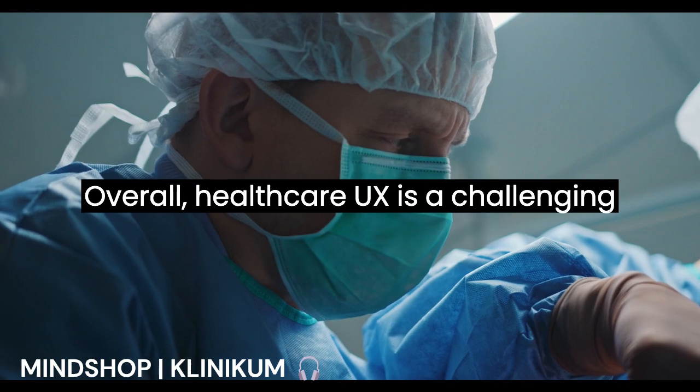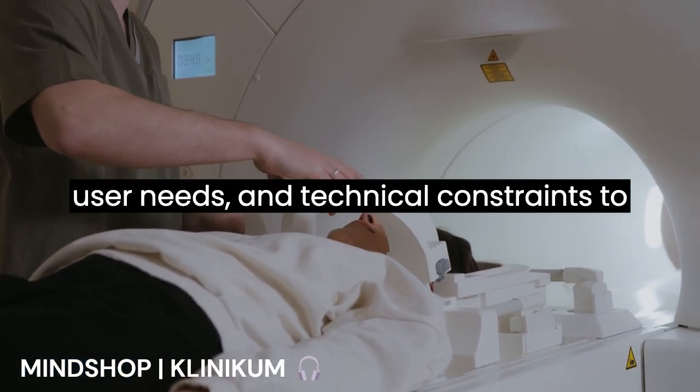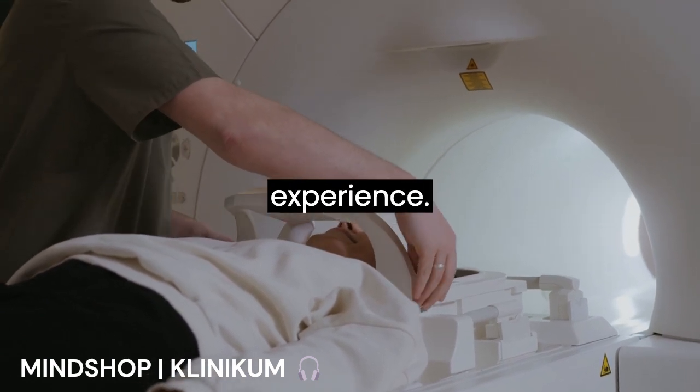Overall, healthcare UX is a challenging domain that requires a deep understanding of the healthcare system, user needs, and technical constraints to create a seamless and effective user experience.